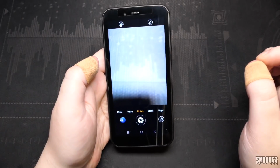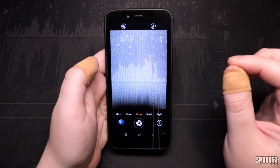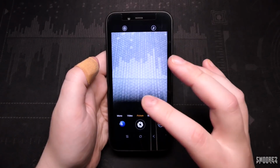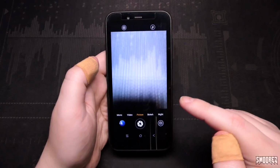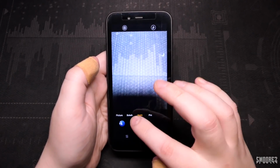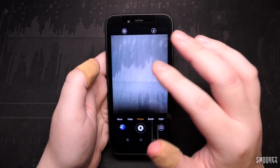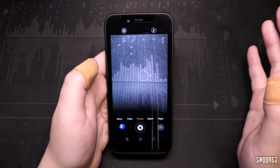So I'm going to jump into camera. Now, as I said, I've already done the camera test, and the shots look reasonable, for what it is on this device anyways. But it's fairly basic. You've got a reasonably boring layout. We've got an option for mono, video, picture, bokeh, and night, and then you've also got a pro mode all the way at the end. If you want to use pro, I just use automatic, that's fine. There's no beauty mode, nothing like that. It's bare bones. Normal pictures, focusing, video, all that sort of stuff.